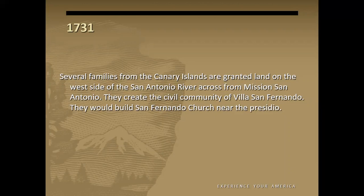Canary Islanders are part African because the Canary Islands are off of Africa. And by caste level, they weren't exactly members in standing with Spaniards. So they had their own church and their own community. Think of it as the Spanish probably very much thought of it as the wrong side of the tracks. No tracks yet, but you get the idea.